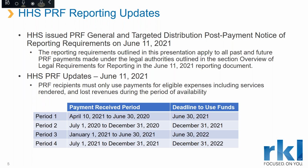Period 2 are payments that were received between July 1st and December 31st of 2020. And the deadline for the use of those funds is December 31st of 2021. So you can see from the payment received period, that last date of when the funds were received, you essentially have 1 year to expend those funds. Then period 3 was January 1st of this year through June 31st of this year. And period 4 is funds that were received or will be received July 1st of this year through the end of this year.